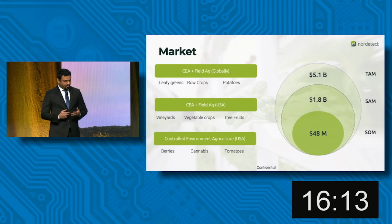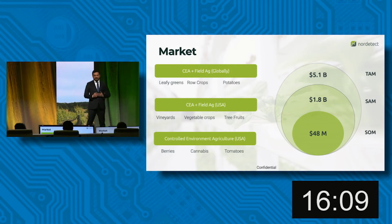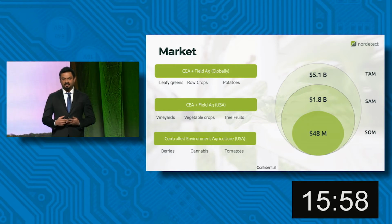As I mentioned, we have an application outdoor as well as indoor. But to start, we have to be laser focused. Our beachhead segment is controlled environment agriculture in the US, specifically high-value crops such as berries, tomatoes, and cannabis. On an average cost of $3,000 to the grower per year and an estimated 16,000 CEA farms in the US, we land at an obtainable market of $48 million.